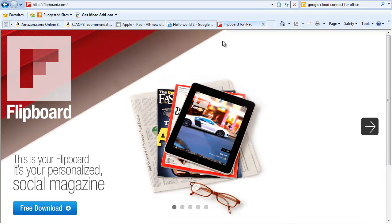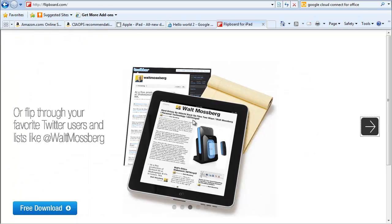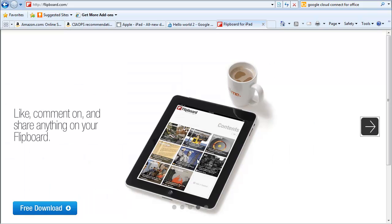So the last little application we'll have a look at here is something for the iPad. It's something called Flipboard. So the idea is it allows you to clip all different information and things from the internet. So for example, you can capture your Facebook information, you can capture Twitter feeds, you can capture pages from the internet, and you can do that via Flipboard and then display that in your iPad.